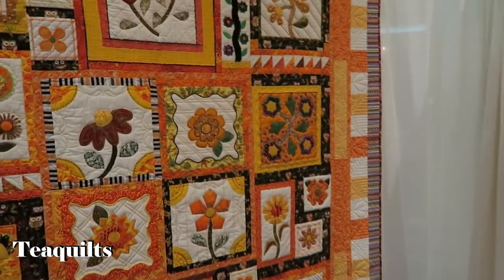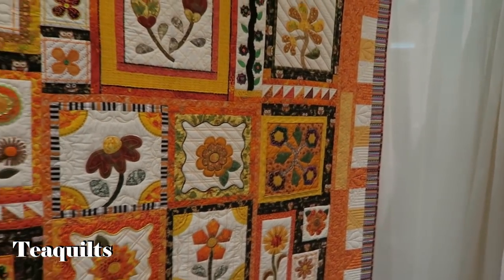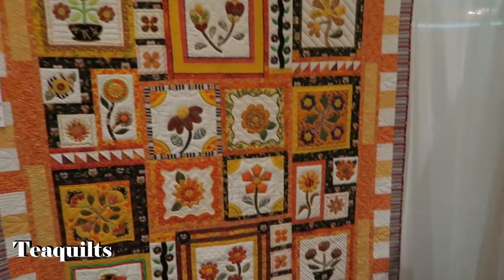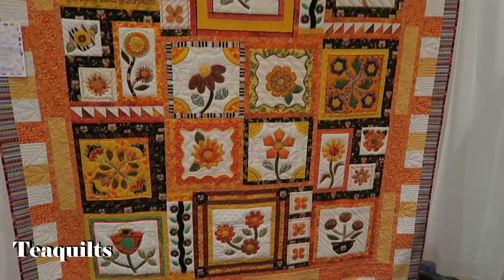And the category on the other side is emerging entrants. So I guess this is their first time in the show. I'm not really sure about that. It's beautiful work.